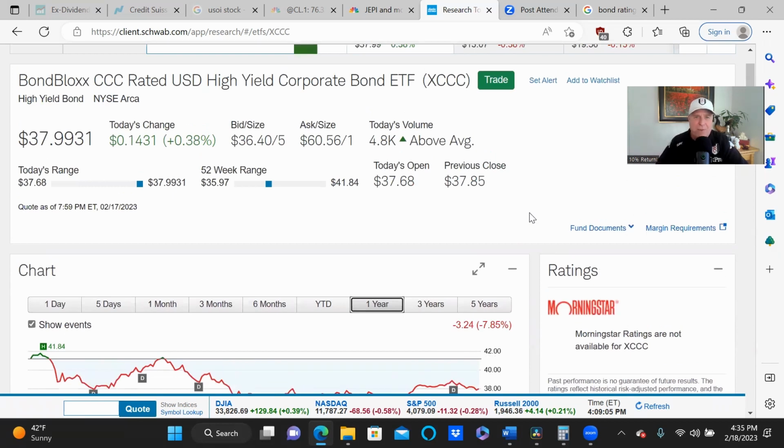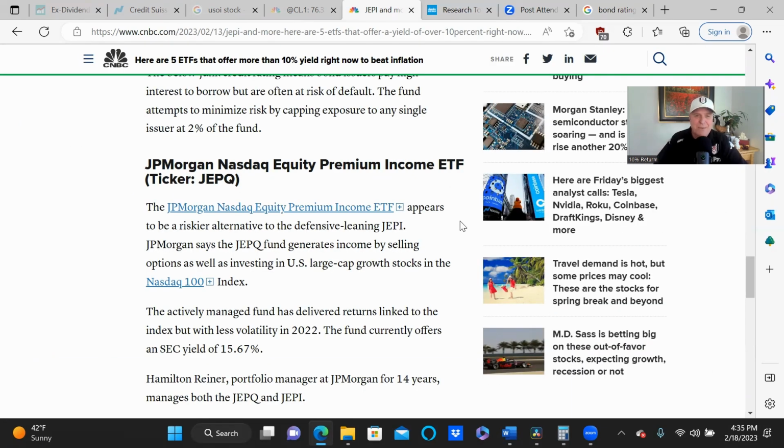So let's go ahead and look at the final one. The last ETF on this list is another one actively managed by JP Morgan. It's the ticker symbol JEPQ, the JP Morgan NASDAQ Equity Premium Income ETF. It's sort of like the NASDAQ answer to the JEPI, which is the covered call ETF on the S&P 500.